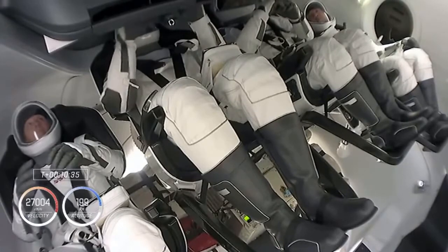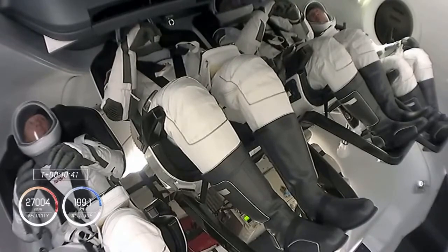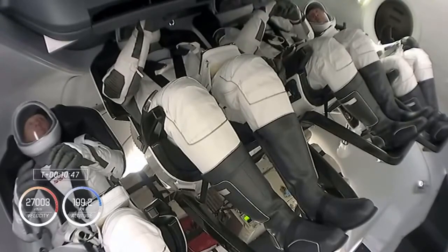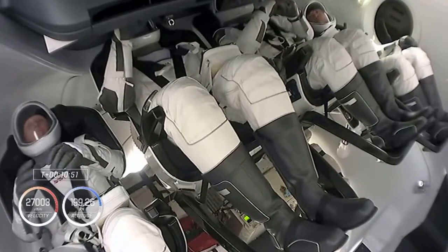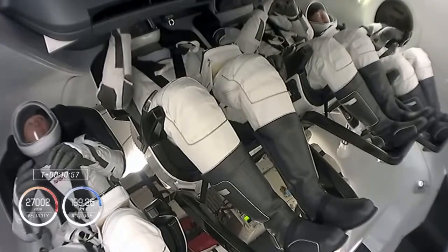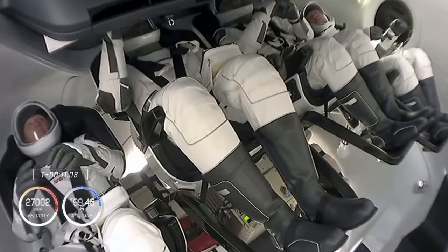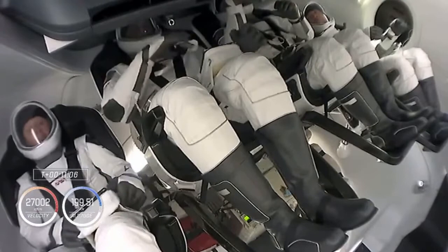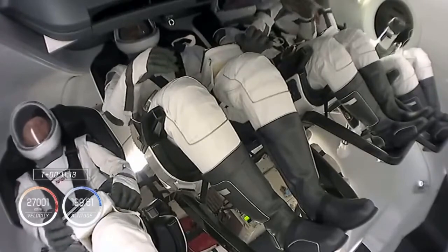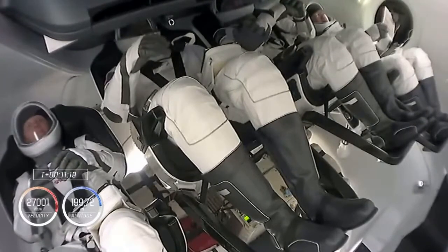Leah, the mission timer shows 90 seconds to Dragon separation. Currently, Dragon is flying at 27,000 kilometers an hour. And we're T plus 11 minutes since liftoff today, waiting on that second stage separation. But as you can see, our astronauts from left to right, Shannon Walker, Victor Glover, Mike Hopkins, and Soichi Noguchi, now on their way to the International Space Station. First trip to space for Victor Glover.